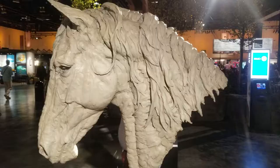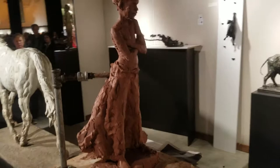All the species you've seen here are made of bronze. Beautiful sculpture, made out of bronze.